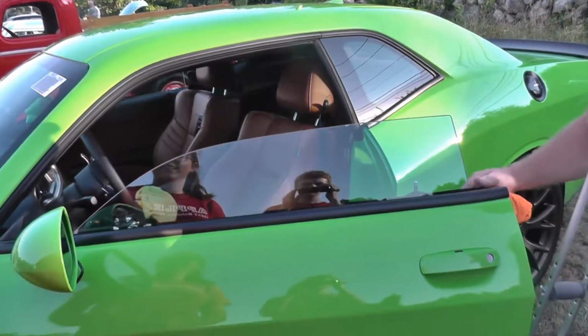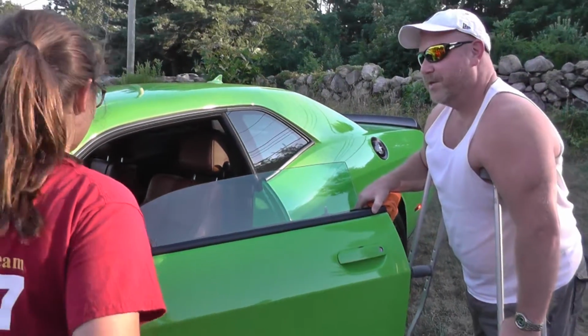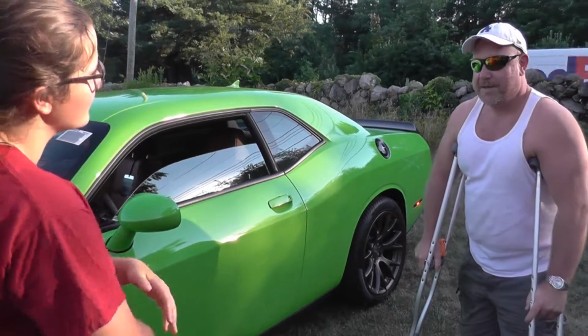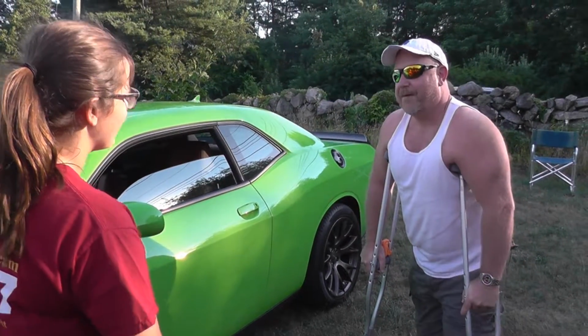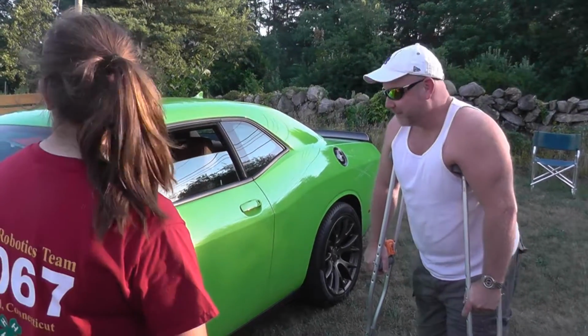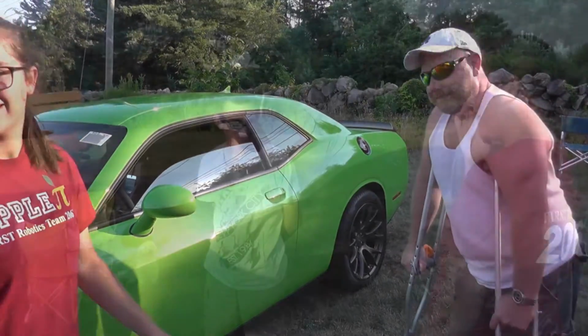How fast can your car go? This car is rated to go 199 miles an hour. Oh my gosh, nice. And it is the fastest and most powerful muscle car ever produced in the history of American auto manufacturing. Okay, sure, no problem.